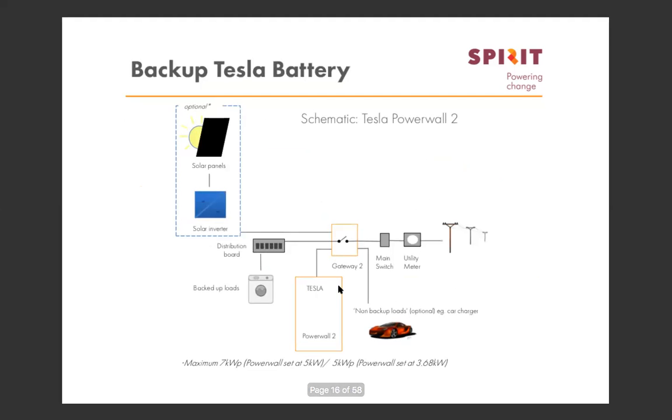So if you want power cut protection, you need to have a battery, and that would be something like the Tesla Powerwall, which would protect your house load. So all the key smaller loads like lights, computers, burglar alarm, things like that would be protected. But non-backup loads would not be. Really big things like electric vehicle charging points, heat pumps, air conditioning would not be protected because they're just very intensive loads that would run the battery flat quite quickly.